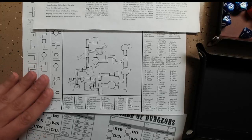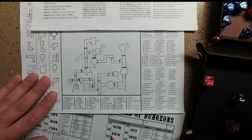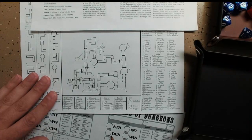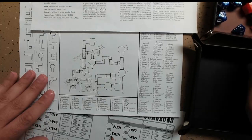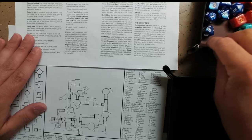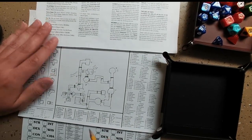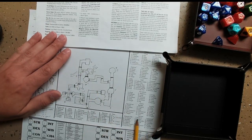Okay, so that's all we can really loot. Is there anything else in there? I'm going to say unlikely. Yep, there's nothing else in there. So let's scoot this over so you guys can see it a little more. There we go. Okay, now we're going to go to this door and see if it's locked.